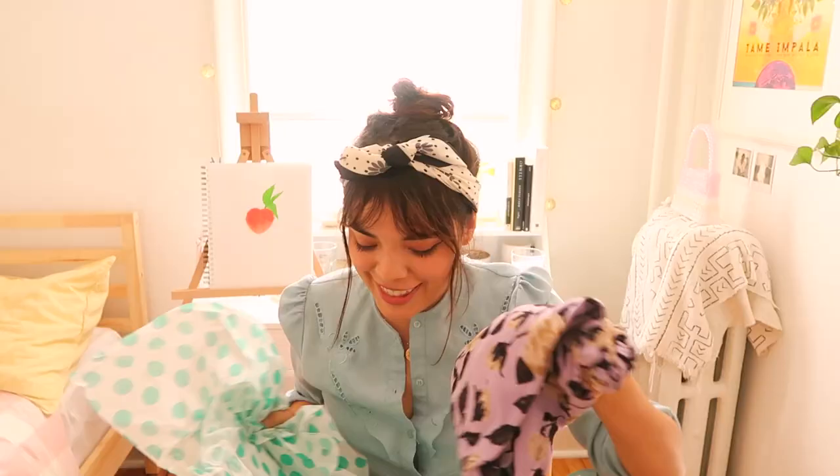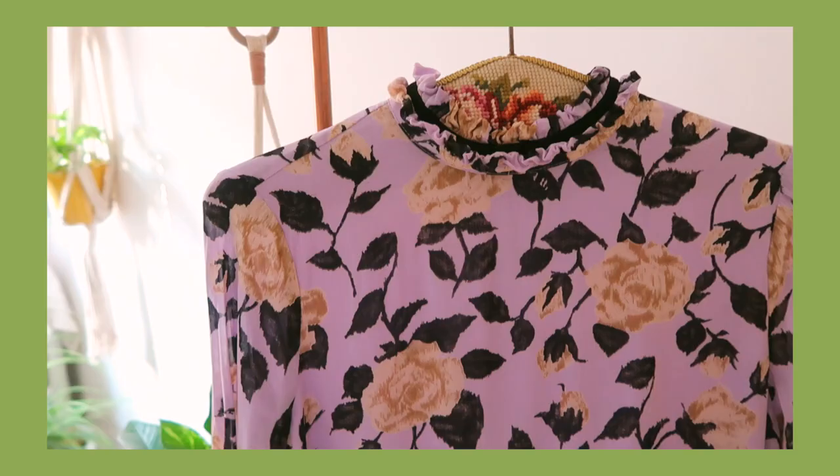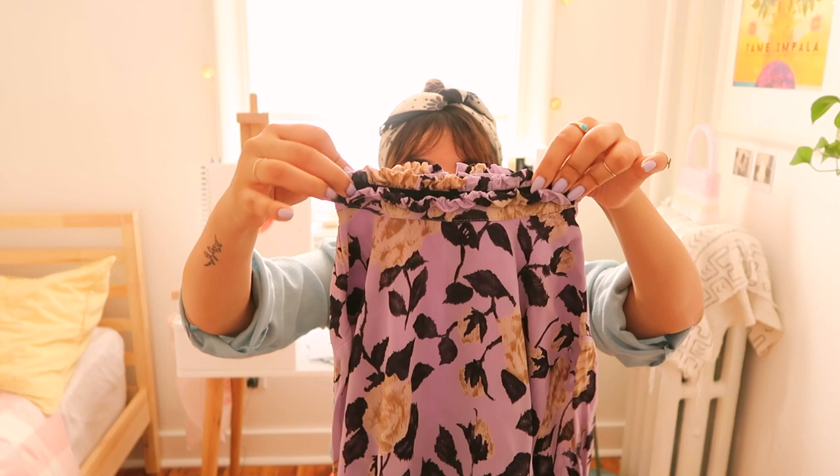Okay, this is a top that I'm so excited for because of the colors. It's another one from Ghani, and wow, this neckline is stunning, you guys. Ribbon detail around the neckline.